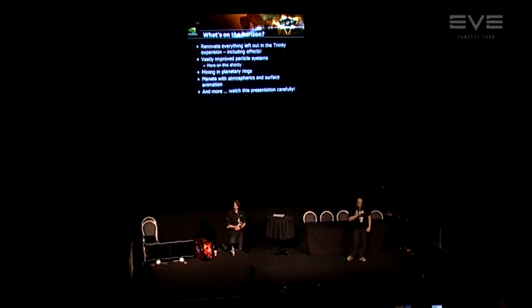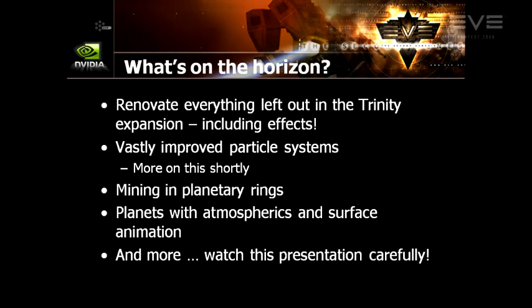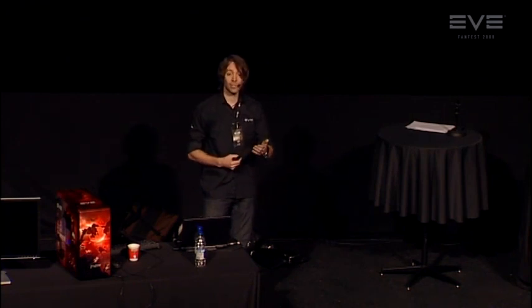So what we're trying to underscore here is that we put a lot of technology in place, and we're putting even more in place that will bring you a lot of exciting visuals for Eve. Here's a little bit of a roadmap. We need to renovate everything that was left out in the Trinity expansion, including the effects when you're shooting at each other and getting blown up. The Trinity expansion was, in a way, half done, the upgrade to premium content. We focused on the things our players saw the most, ships, stations and stargates, and got those upgraded. This was also a learning process for us to understand what was involved in redoing all of these things in such immense detail. Ever since we shipped Trinity, we've been rebuilding everything else. We have a lot of renovated content already that we're working on putting out in the game.